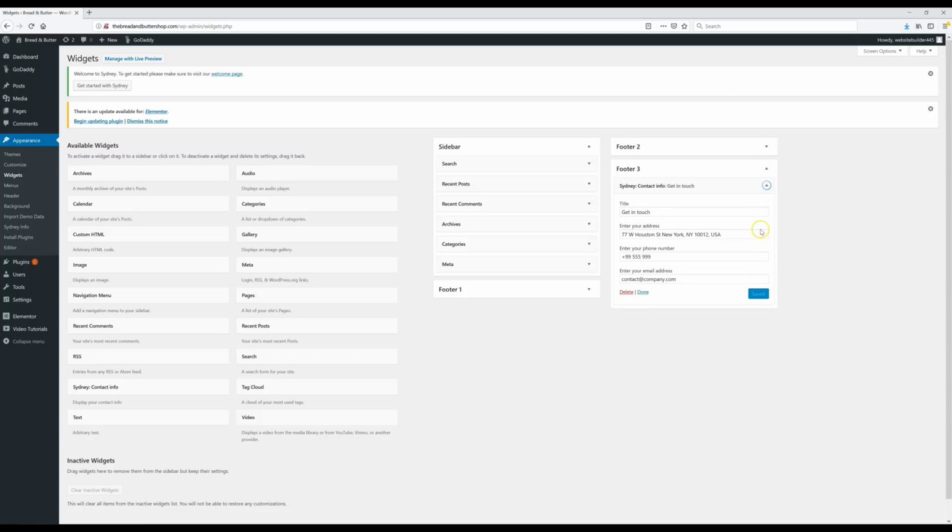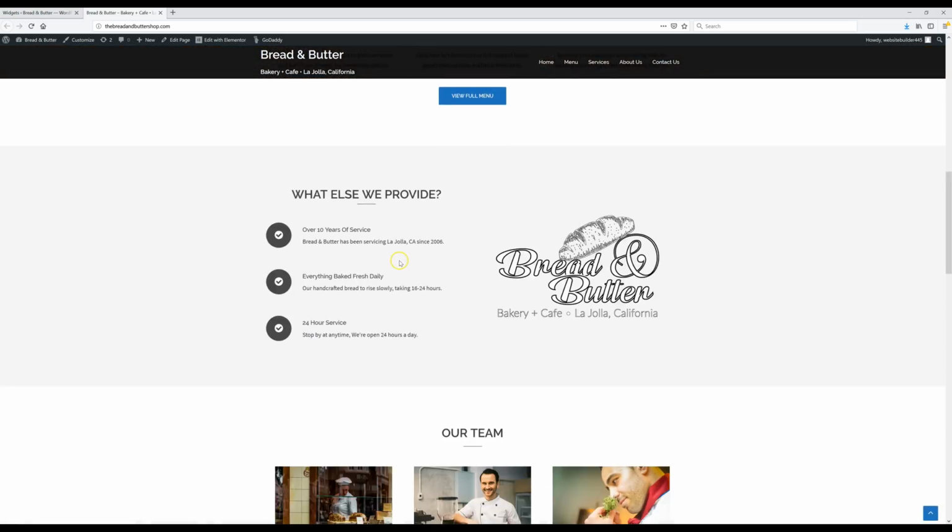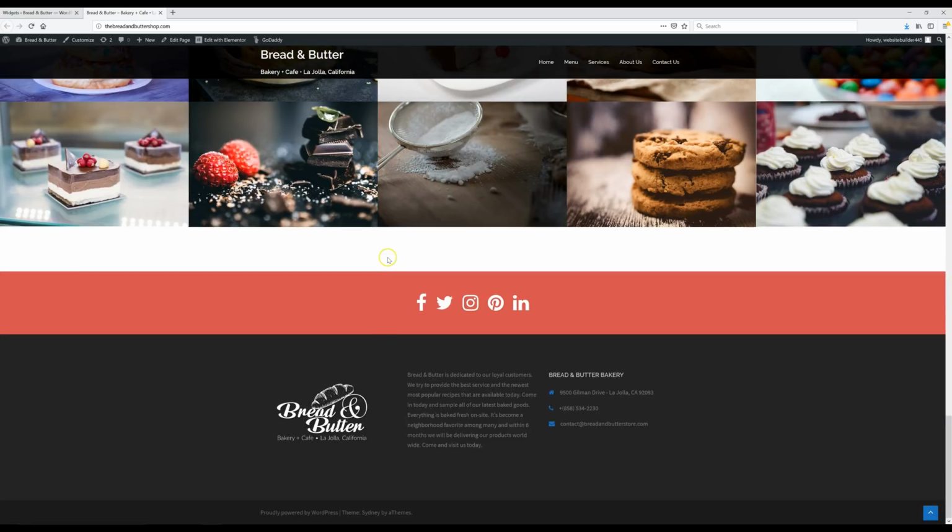Then I'm going to close this up, and then we're going to go to footer 3. And then this is the contact info. This is where you're going to want to put all your business's contact information. Okay, so I just finished putting all the contact info in. Now I'm going to click on Save. Then if we go up here to our website and then scroll down to the bottom, you'll see that our footer has been completely updated and now looks clean and professional.